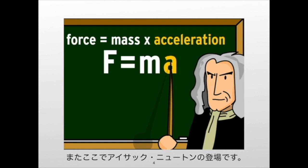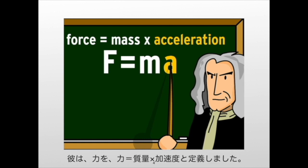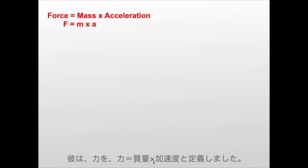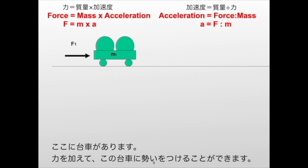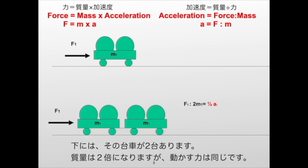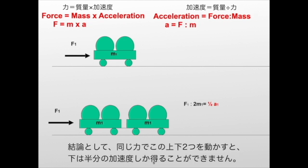We have to bother Isaac Newton again. Isaac Newton defined force as a product of mass and acceleration. So the acceleration will be depending on the applied force and the body mass, and this is related to each other. Here we have a little lorry, and the force will be able to accelerate this lorry. Underneath we have two lorries, so double body mass but the same force. As a consequence, the same force will now produce half the acceleration of the two lorries.